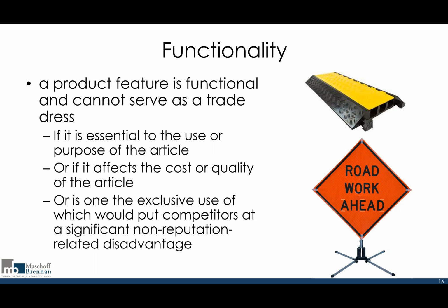The next one is if the alleged trade dress affects the cost or quality of the article. So if the thing that you've produced is the product of the most efficient or most cost-effective way of doing it, then you can't have a trade dress and keep everybody else from having the benefit of that most efficient way. The last one is: would the exclusive use of that thing put competitors at a significant non-reputation related disadvantage?